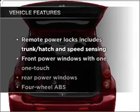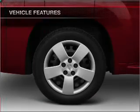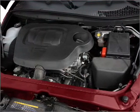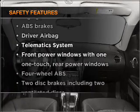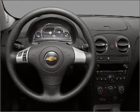Plus, enjoy these notable features that are included in this vehicle: air conditioning, power door locks, power windows, power steering, cruise control, an alarm system, an AM/FM stereo with a CD player, an adjustable tilt steering wheel. And for your peace of mind, the following safety equipment is included: passenger airbag, stability control, daytime running lights.